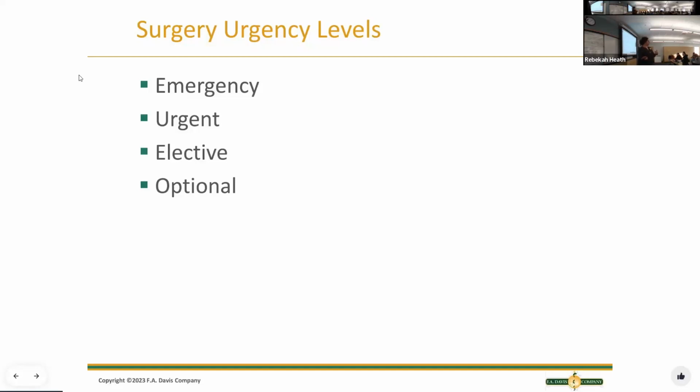And so for her, this was an emergency. We needed to get her into surgery so that the doctor could go in and stop that bleeding. Otherwise, she could die from bleeding too much. So that was an emergency surgery. Urgent is something that needs to happen within 24 hours. There's something that's really wrong, but it's not like we have to go right now.